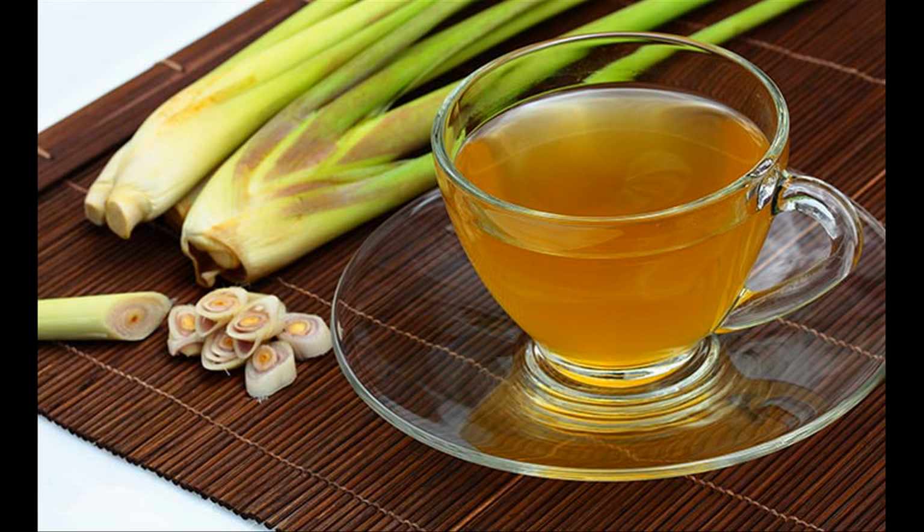Its antipyretic substance is also used to treat high fever. It is also used for breathing problems and sore throat. It is also used for pain, headache, joint pain, muscle pain, digestive disorders, muscle contraction, stomach pain and all kinds of pain in the stomach.